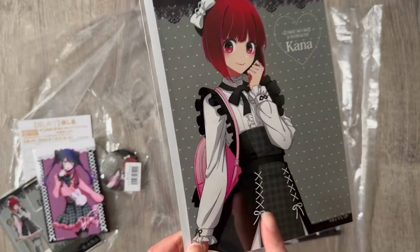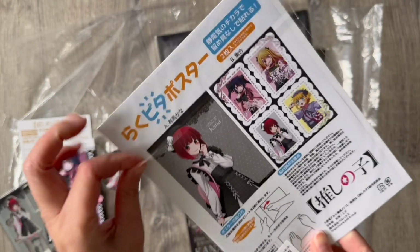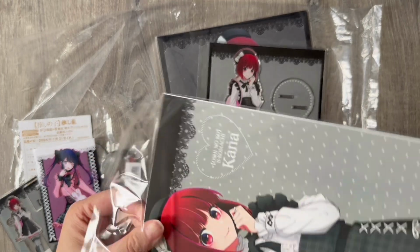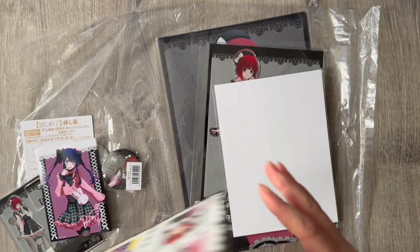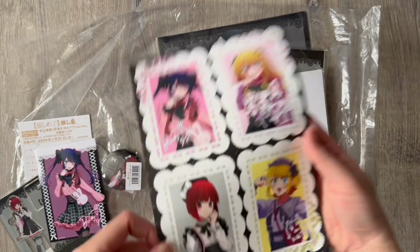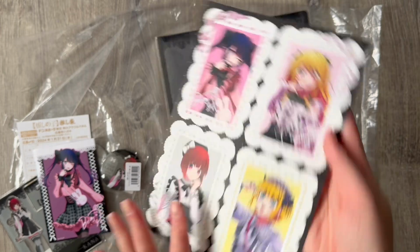Okay, and then this is the one I wasn't sure what it's about, but I guess this is another poster. So that one's a postcard set, but this one is a poster, I think. And by poster, I mean, it's not really a poster, but it's like this paper, like a larger version of it. And in the back, oops, is just all of the illustrations combined as well.